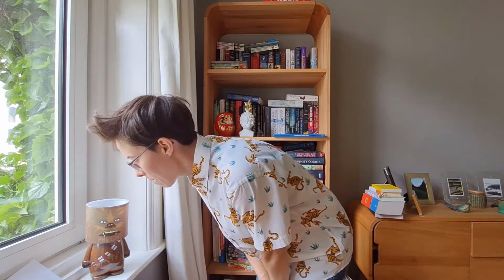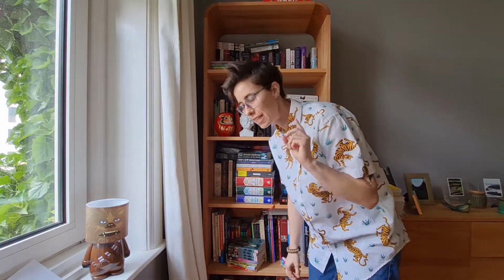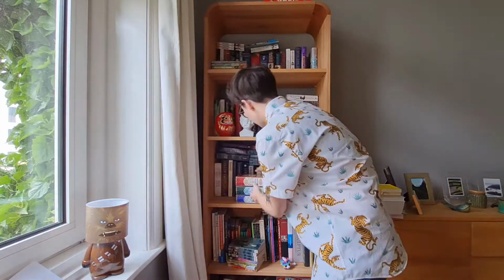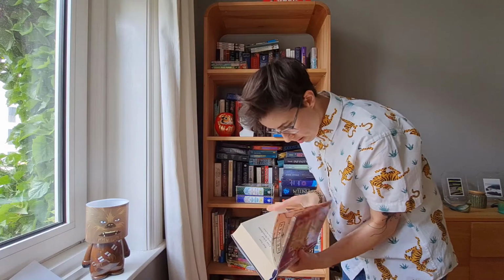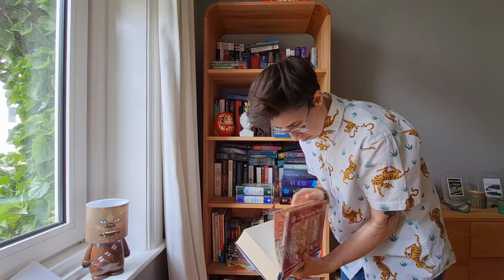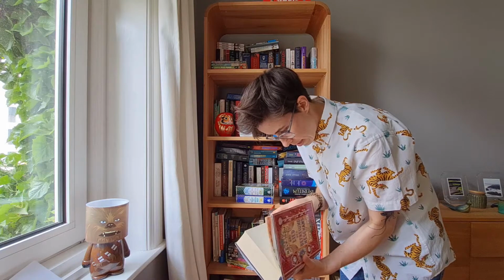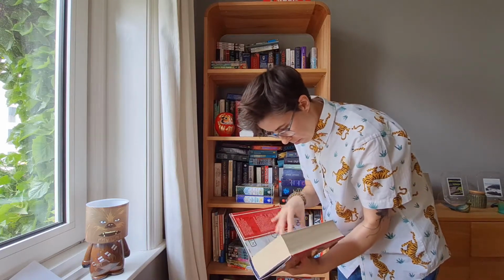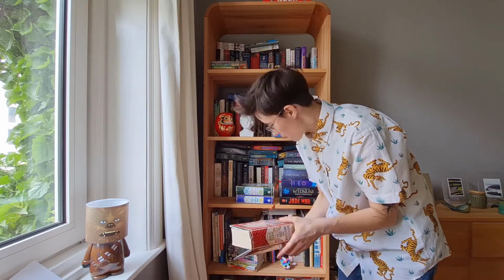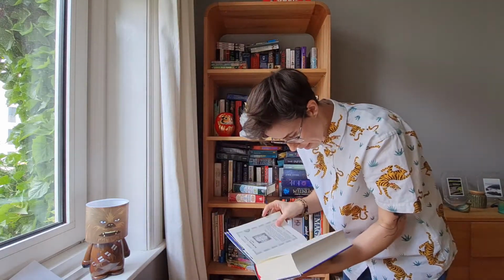Number 2, do you have a book published the year you were born or within a 3-year radius? So I was born in 1991. Let's look for books from that time period. This one's older, but I think it's not old enough. When were you published? Where is the information? In the back, probably. 1996. But that's the third one, so this is the first one in the series, so maybe we'll get lucky.